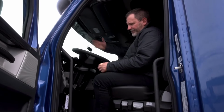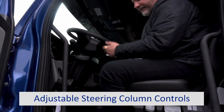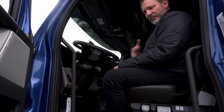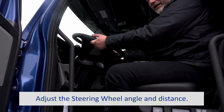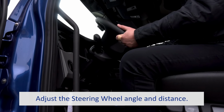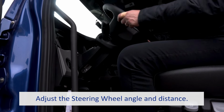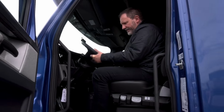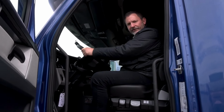So once in the driver's seat, a nice feature is how this steering wheel adjusts. The lock allows the steering wheel to move up and down, changing the angle of it to help give you that nice entry and exit room that you need. Once it's unlocked, it can be brought down to the appropriate angle you're comfortable with, and then you can also adjust the distance the steering wheel is away from you. Nice easy action on it, nice easy lock, not hard to do at all.